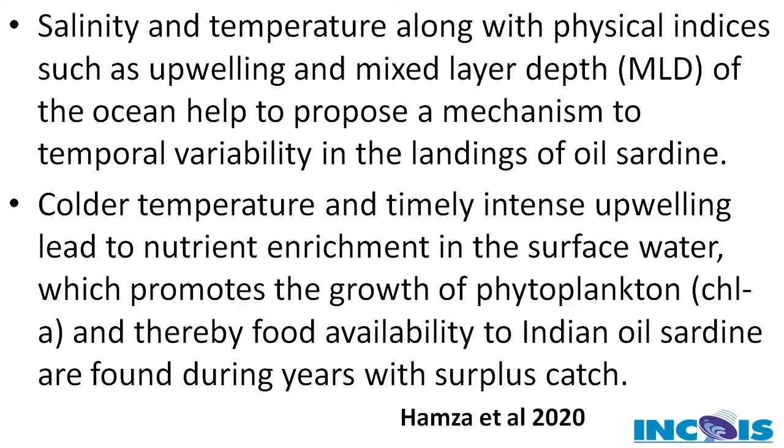So again they are also mentioning that salinity and temperature, these physical indices, have an impact on sardine landing. Colder temperature and timely intense upwelling lead to nutrient enrichment. What happens if your temperature is cold? Cold means nearly about 26 to 28 degrees centigrade, at that time the upwelling process is happening smoothly. If the upwelling process is happening smoothly, then once it is upwelling, the nutrient will be more in that particular region. So the entire region will have a huge amount of nutrient. Once your nutrients are there, it is promoting the growth of phytoplankton.